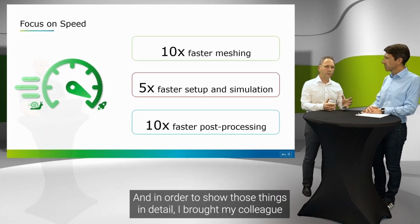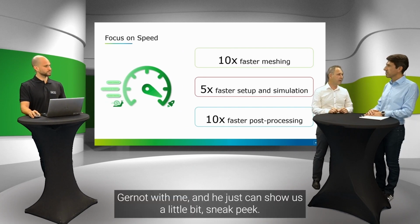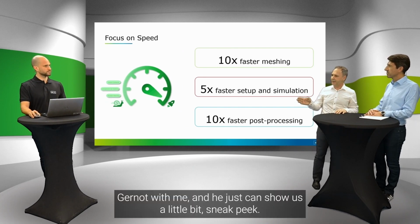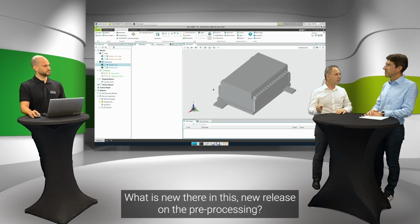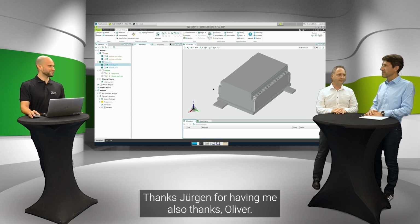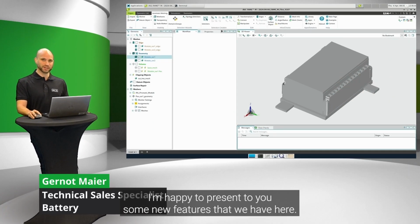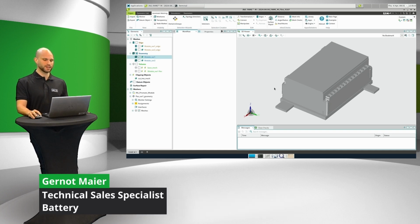And in order to show those things in detail, I brought my colleague Gernot with me, and he can show us a little sneak peek of what is new in this release on the pre-processing. Thanks, Jürgen, for having me. Also, thanks, Oliver. I'm happy to present to you some new features that we have here, FameM-Flex.